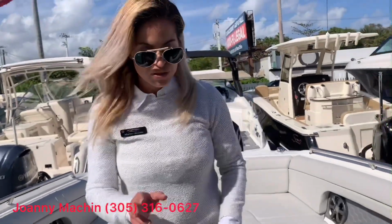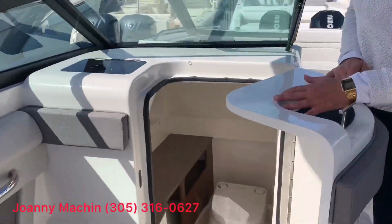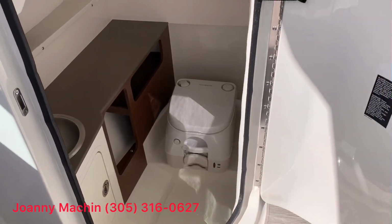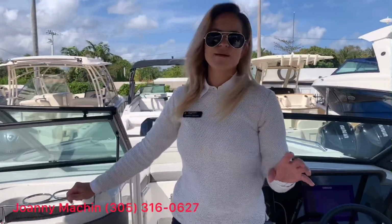The 27 also features a spacious head compartment as well. And it's just the perfect sandbar boat.